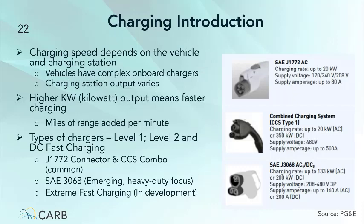Lastly, we have what are called DC fast chargers. Those are the ones that do run up to 350, 500, 600, I believe is in the field now, kilowatts. There are even megawatt chargers with ranges over 1,000 kilowatts that are pretty close to getting out there right now. All right, next slide, Tony.